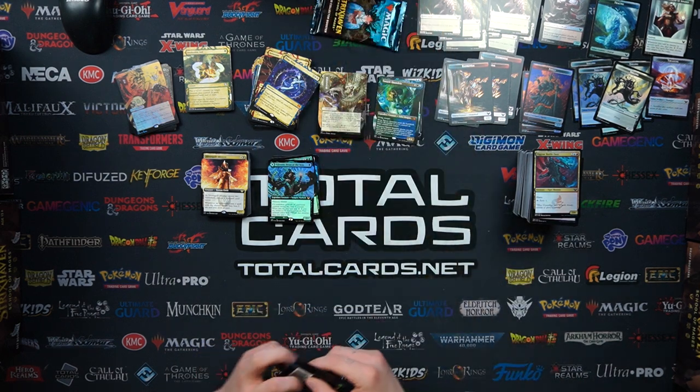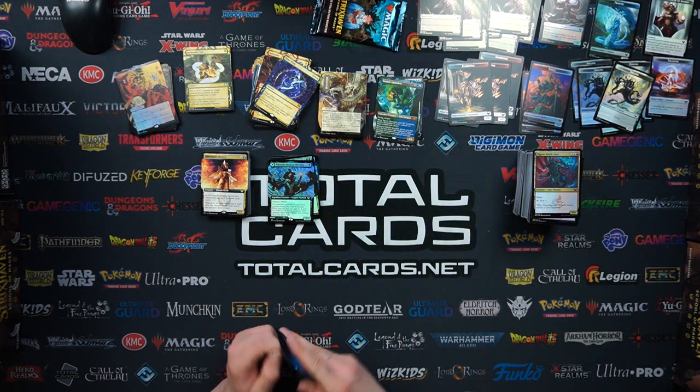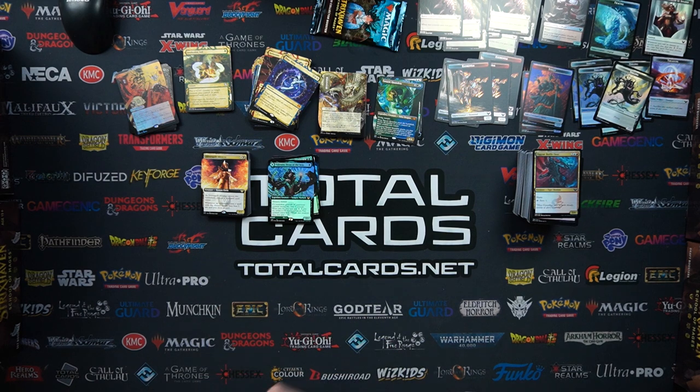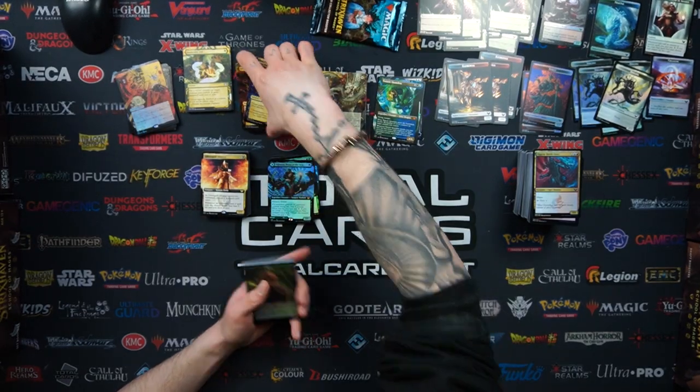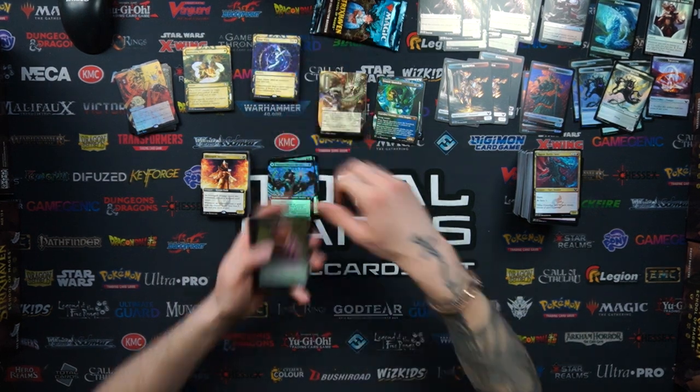A bit like the War of the Spark cards. I was a personal fan of the Liliana Planeswalker card for the Japanese artworks. Other people weren't. But yeah, absolutely amazing packs.